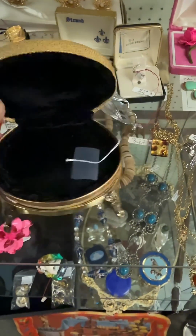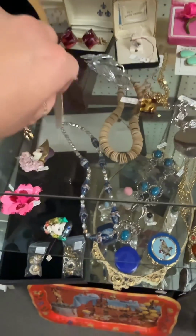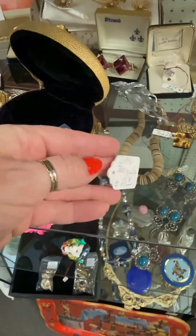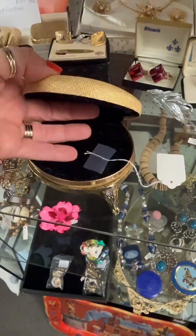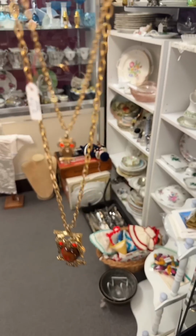This little jewelry box is absolutely gorgeous. I love the colors of it. Fought trying to get the price tag out, and I didn't think $20 was that bad of a price. I just don't need one, so I had to leave it behind, but gosh, I love it.